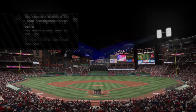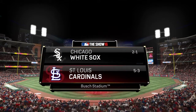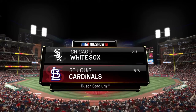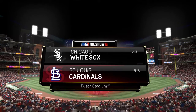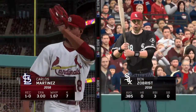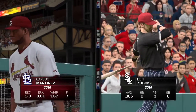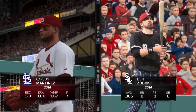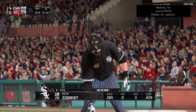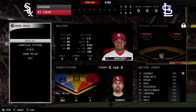With the Gateway Arch welcoming us in the background, a look at Busch Stadium in St. Louis. Tonight, it's the home opener for this new season between the Chicago White Sox and the St. Louis Cardinals. Should see some great battles out of these two next on the show. Ben Zobrist heads for the batter's box, and we are just about ready for some evening baseball.